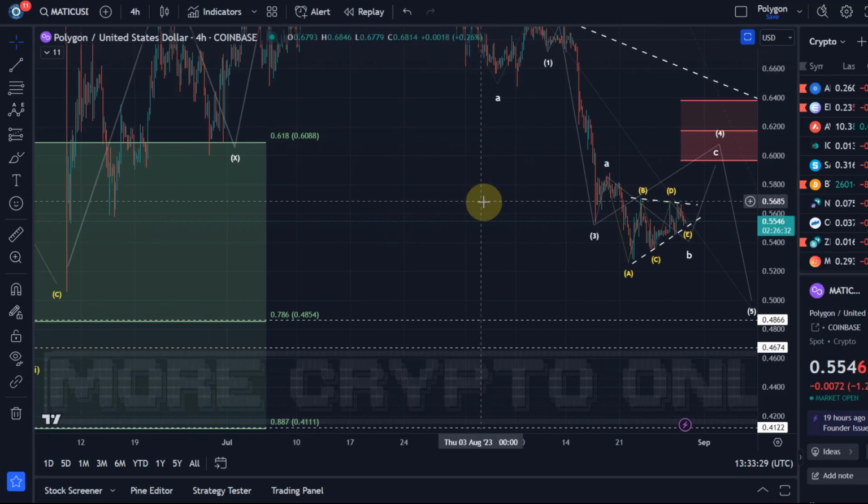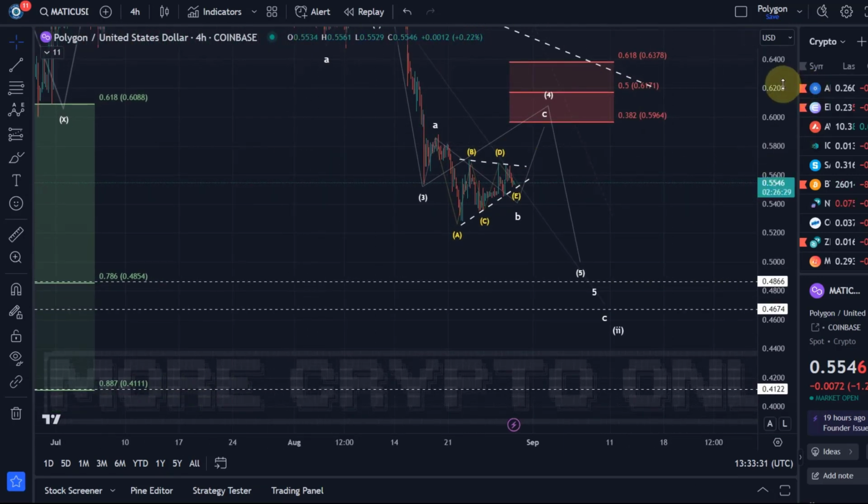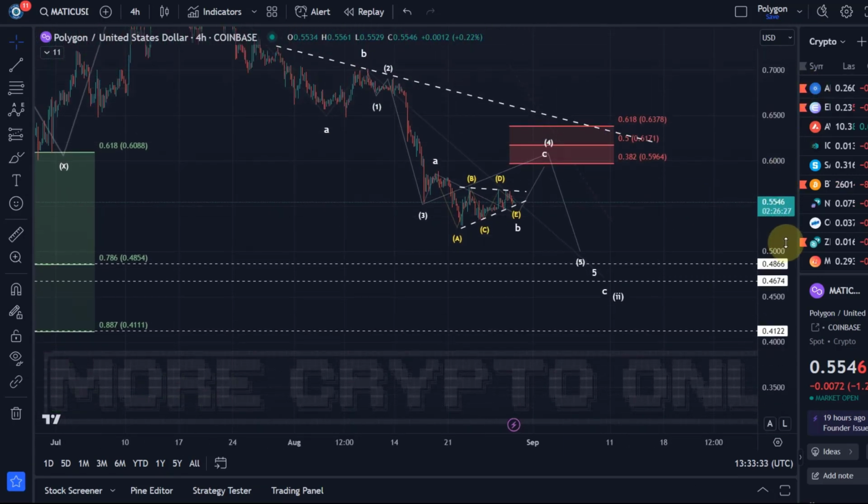So yeah, I know it's boring at the moment in the market, but I think things will change soon. They will change when everybody switches off, when everybody gets too bored, everybody gets depressed.